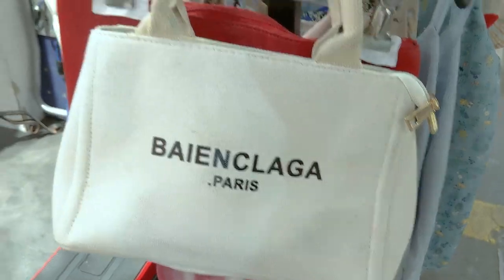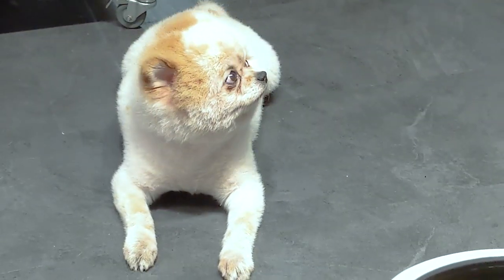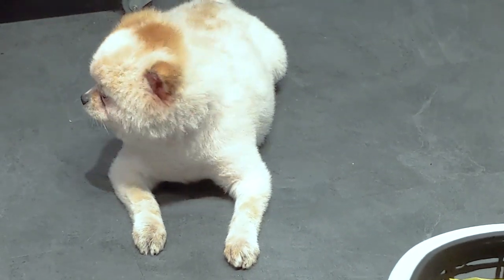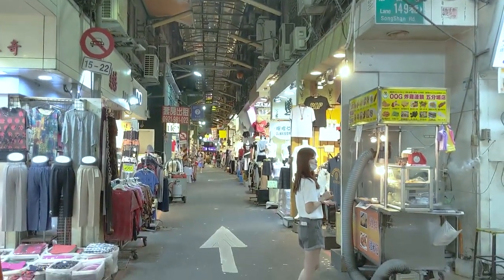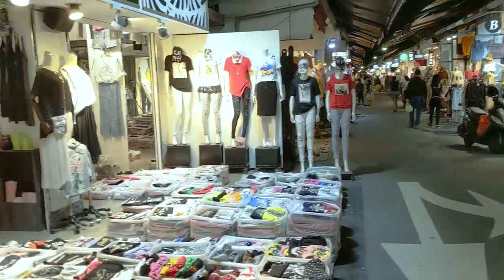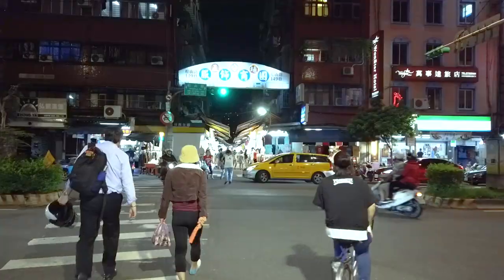This is an authentic Balenciaga bag. If you've heard of Balenciaga, this is their poor quality bootleg. And here's a puppy. Let's look at the puppy. Today, we're visiting Wufenpu Shopping District. Located in northeastern Taipei, you can find the best fashion deals at the lowest prices.